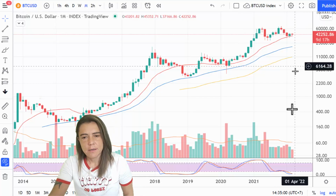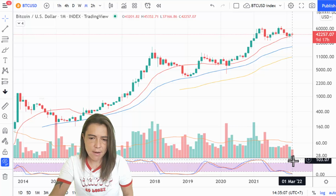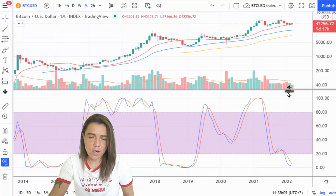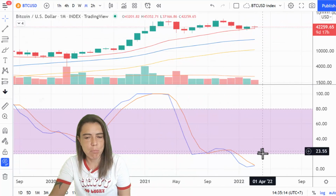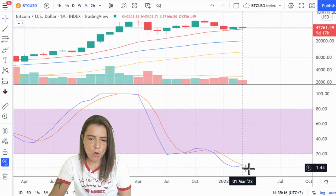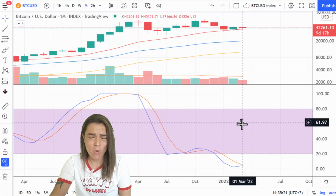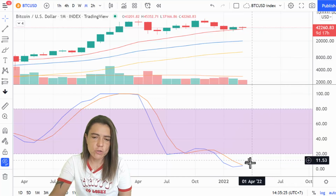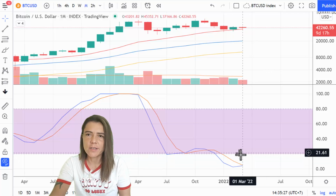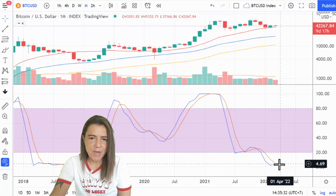And so the first thing I wanted to show here for the monthly time frame is the monthly stochastic RSI, which is going to be crossing bullish sometime next month or maybe sometime at the end of this month. And this is very, very significant. One of the most important things you should be looking at right now, because this is going to be a buy signal for long-term holders and investors. So when this crosses bullish, this is a buy signal.